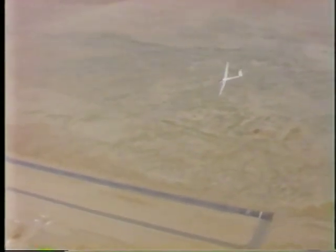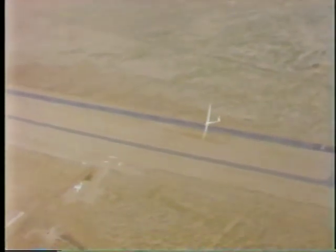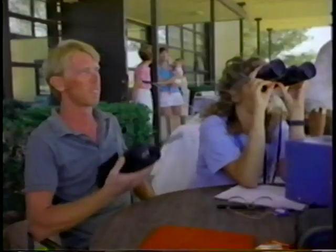After gaining sufficient altitude, each competitor must dive through a projected start gate 3,000 feet high and 1/2 mile wide. The parameters of this gate are monitored from the ground, along with the start time for each pilot.